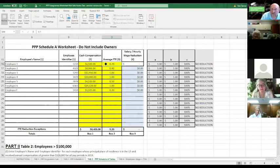I also figured out what their average FTE was during that period. So I added up the weekly hours that they worked for the 8-week period divided by 8, and it gives me the number of FTEs. So I've added these up. We're not having any reduction in hours like we do over here. So none of these are reductions in hours, so everybody's paid the same.